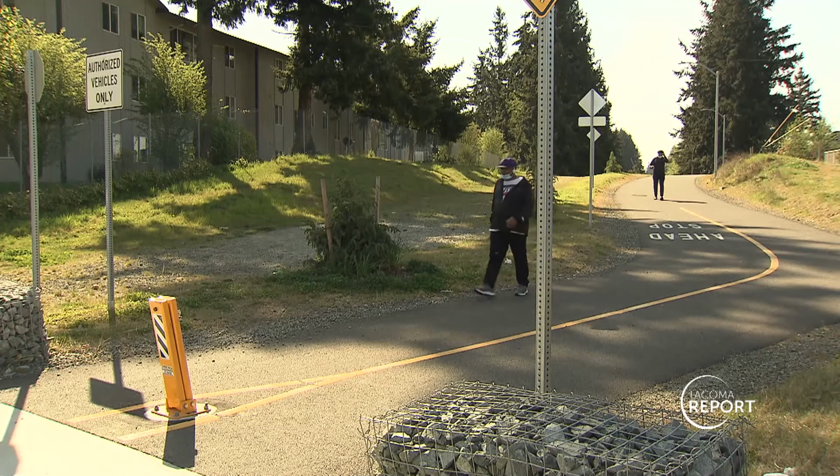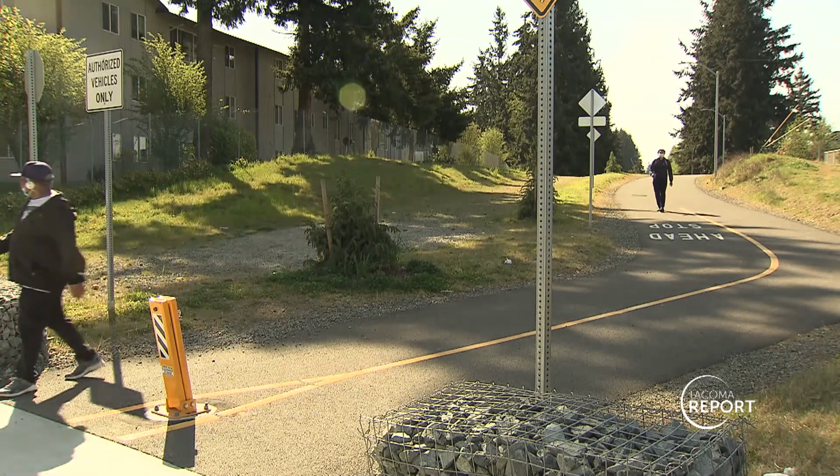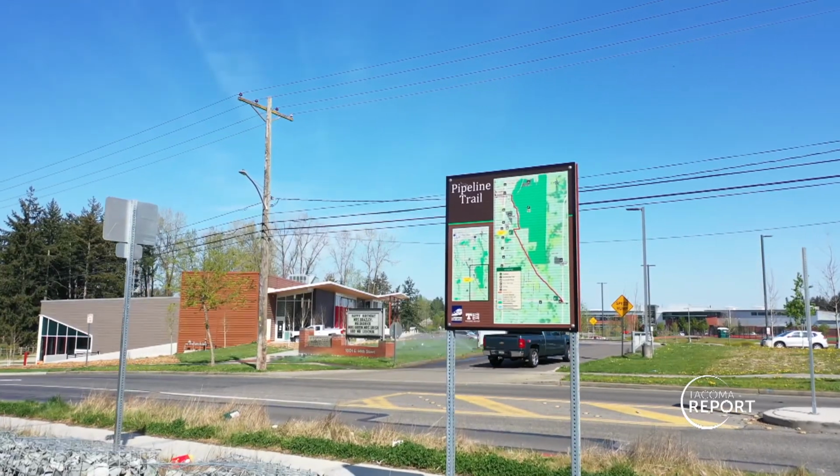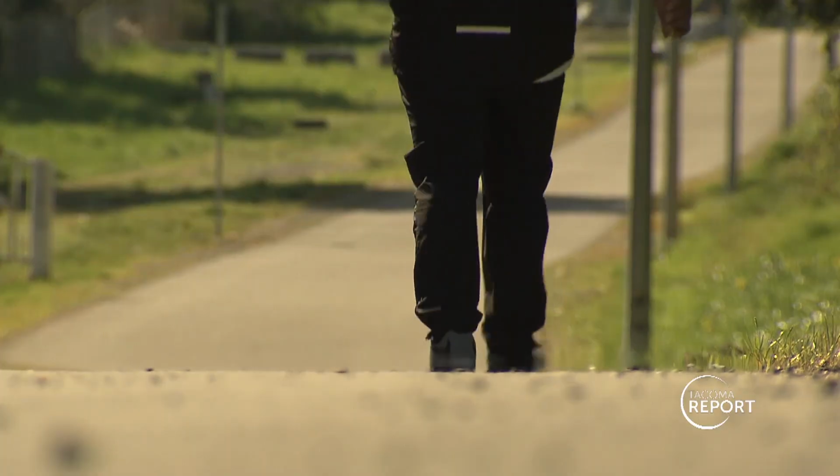There are many different ways to get out and enjoy this trail through every season. The wonderful thing about the Pipeline Trail is that anyone can enjoy this trail, all ages and abilities, walkers and rollers. It is ADA accessible.